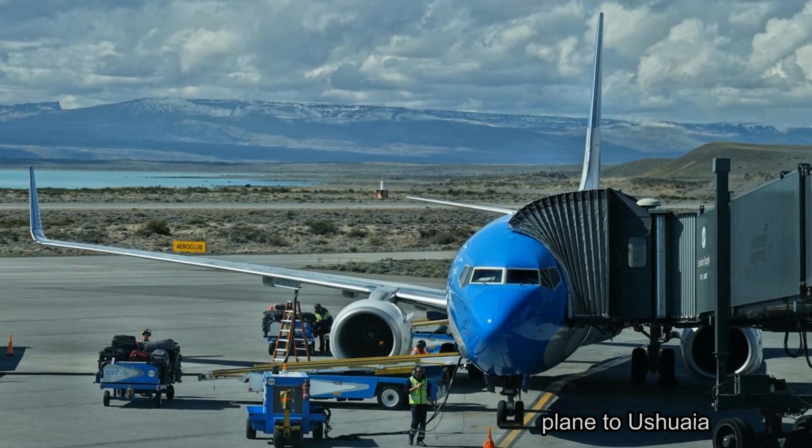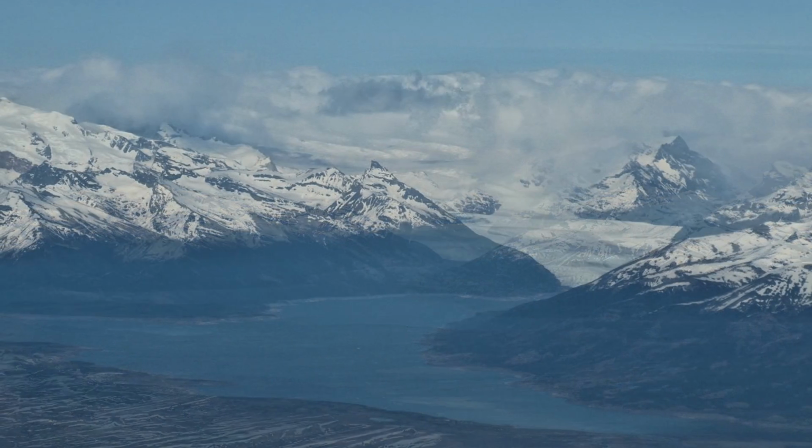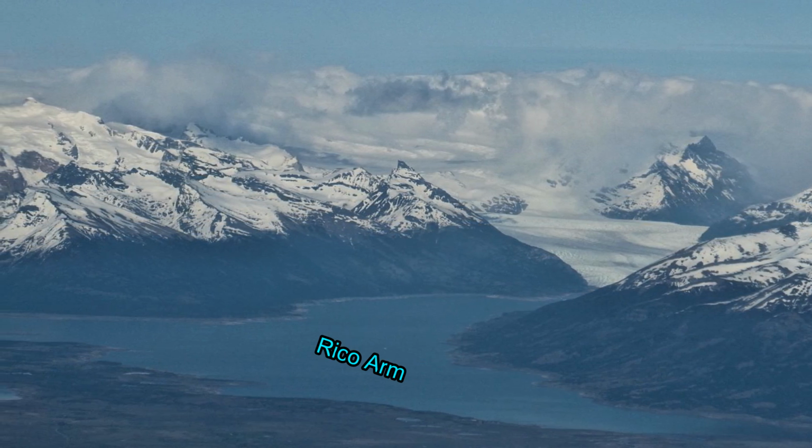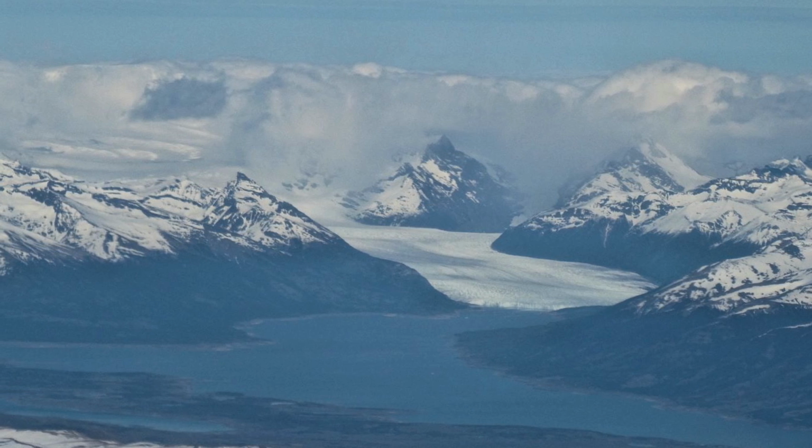Back at El Calafate, it was time to fly south to Ushuaia for a voyage to Antarctica. The hike to see Cerro Torre was worth the time and effort involved.